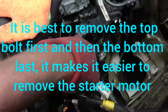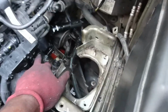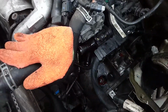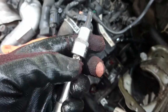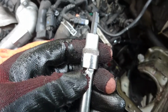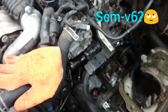Right, I decided to remove the pipes. There's one, and there's one here, because they were getting in the way. I was working blind. There were 2 bolts. This one takes an Allen key. It's an Allen key, it's not Torx. There is a number there, 6. CSCM-V6. I don't know what that means.